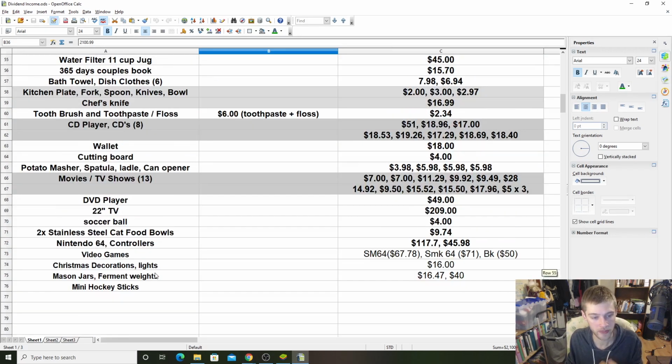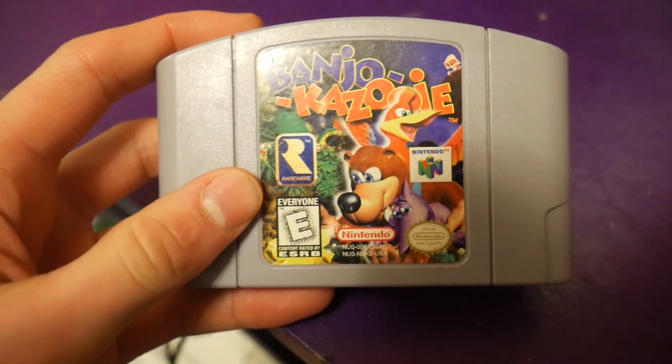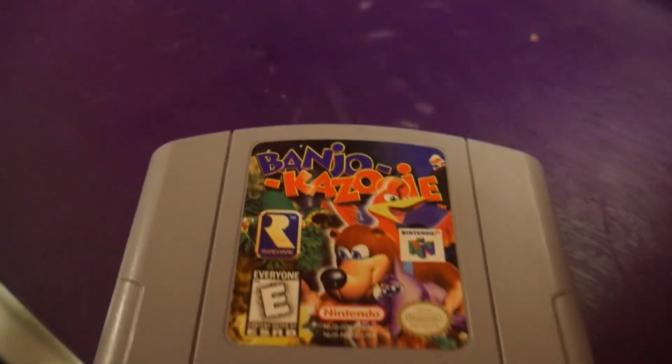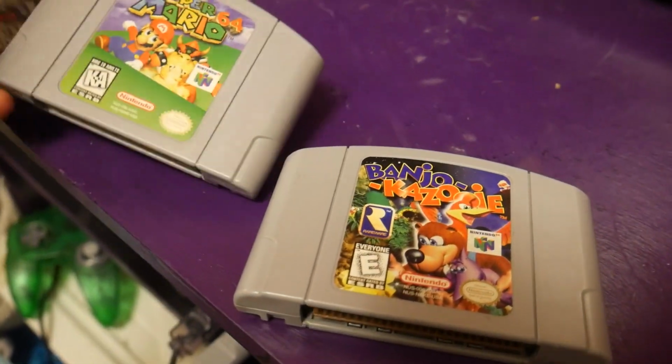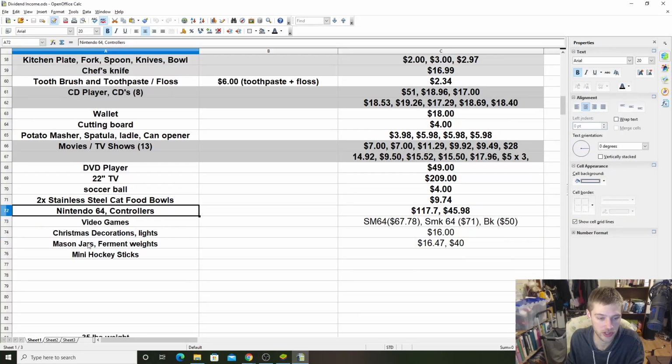I'm not too sure. Speaking of which, I did buy another video game. I bought a Banjo-Kazooie game. I know one of you guys mentioned Banjo-Kazooie. I grew up playing this game. I absolutely love this game. So it was a blast to play this game and have some fun with it. And I think I'm pretty good for games for a while. I'm probably not going to be buying too many going into the future because I have about 3 games for my 64 that I have to play through.